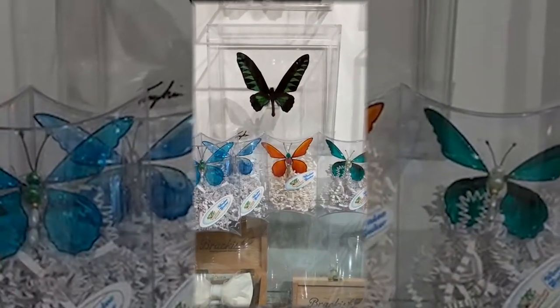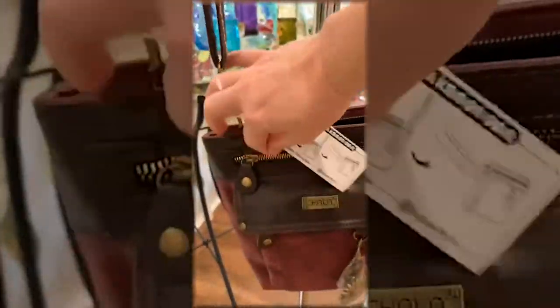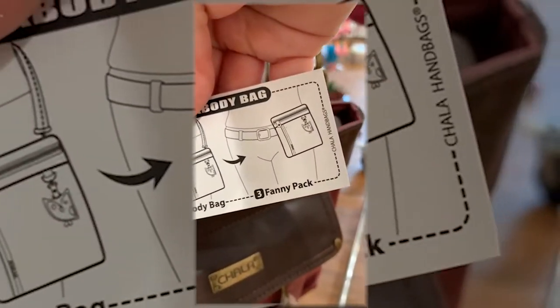We don't have an independent fanny pack, but we have this purse that has a fanny pack attached to it. It's easier to show you. I need someone with it on them, but see how it comes off and then hooks on you like that.